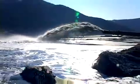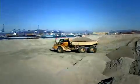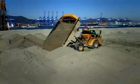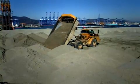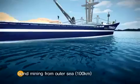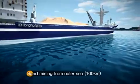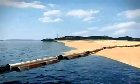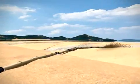To achieve the designed height by reclaiming the sea, approximately 6 million cubic meters of sand is required. However, about 12 million cubic meters of sand is necessary, considering the sand required for supplementing the settlement. The sand obtained from the open sea 100 kilometers away is delivered by barge and discharged with water through discharge pipe to form the site.